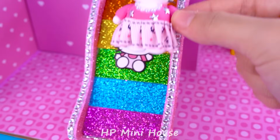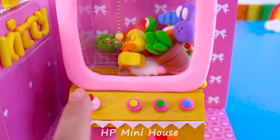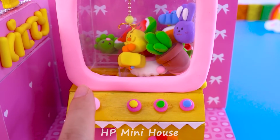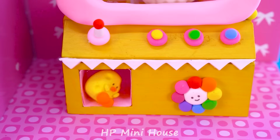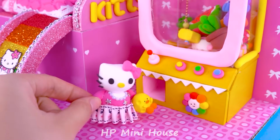Kitty, do you like that claw machine? Wow. Okay. Fine, Kitty. Fighting. Fighting. Wow. You are so good, Kitty. Whoa. Yeah, you got it.